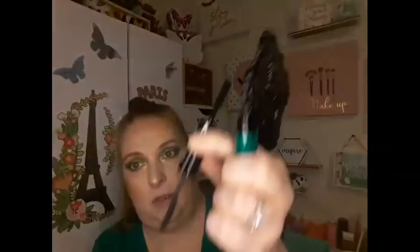Okay, this mascara has two different wands. One is really, really thin, and one is the hourglass. So let's go in with the hourglass one on top. I've seen quite a few people like this mascara. It is very dry.